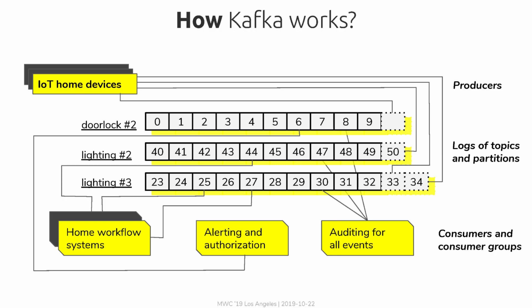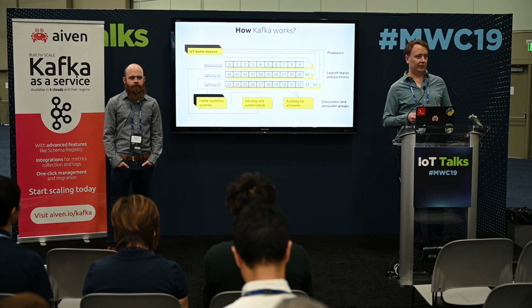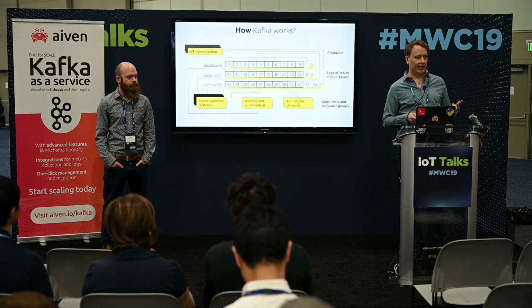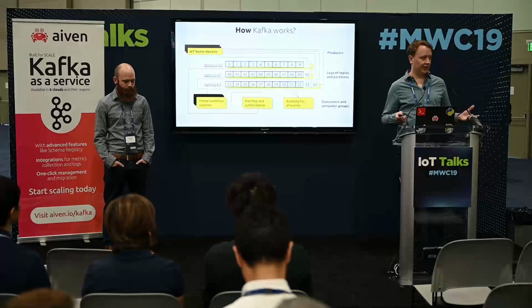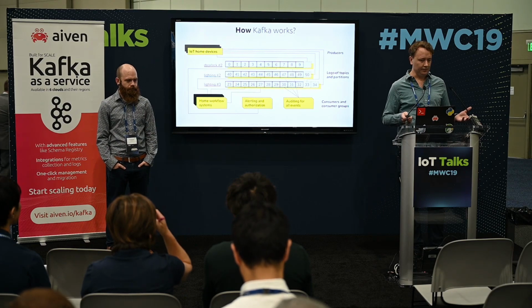So you can have millions of different devices producing into different kinds of topics, and you have your set of consumers, which are these stream processing engines that are responding to those events. And you can add more of these as your platform evolves. So what Kafka enables is really a rapid evolution of the platform, as you don't have to decide upfront how you're going to be responding to these kinds of events.